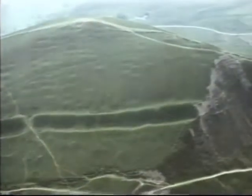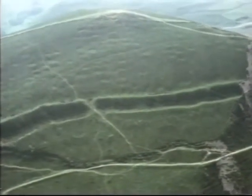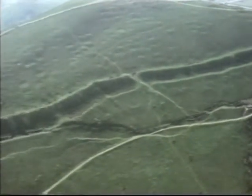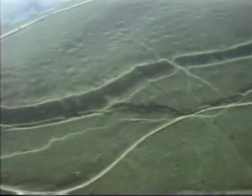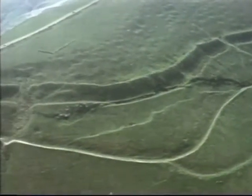And that means that with the steep descent into Edale on the other side, it was the ideal place for early man to build a fort, which was almost completely impregnable. And indeed, Mam Tor is the site of one of the finest Iron Age forts in Britain.